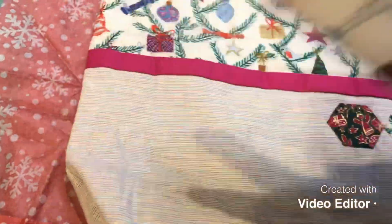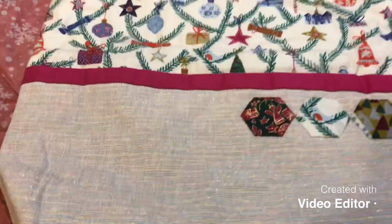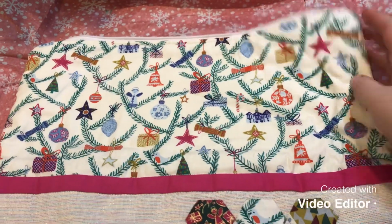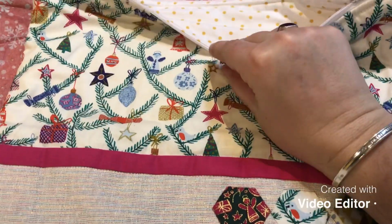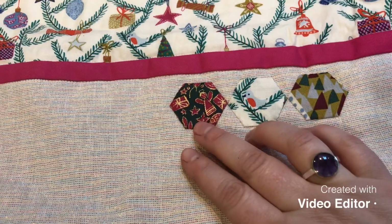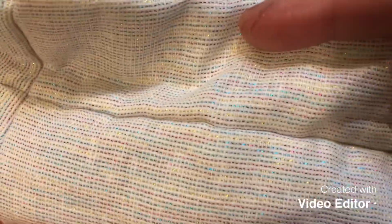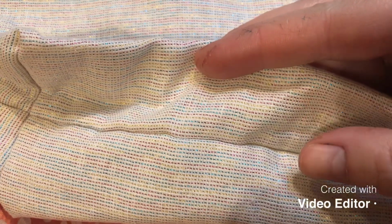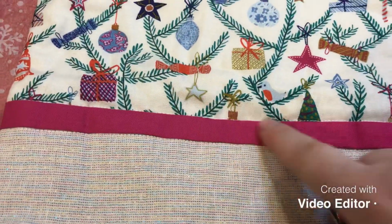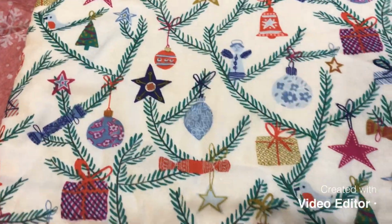And then the project bag, seriously. Oh, it's absolutely beautiful. Look at this fabric. This is right up my street. Look, it's lined with this beautiful polka dot, and then it's got these gorgeous EPP coordinating hexagons. The base is this really pretty, cream, but sort of woven with lurex threads in pink and gold and turquoise. It coordinates really well with this fabric. Lovely strip of cerise, and then these, oh, vintagey baubles.